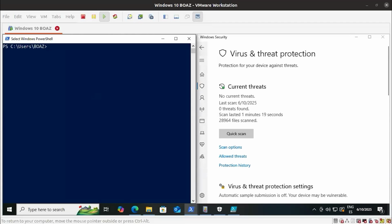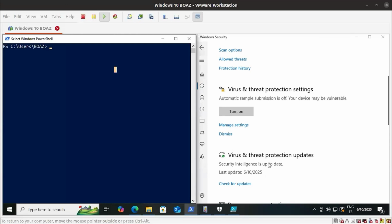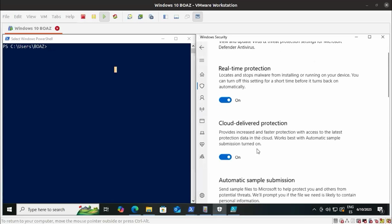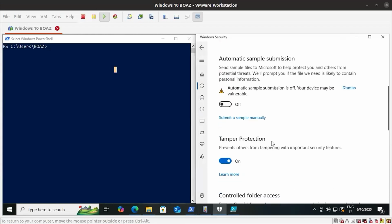And on the right side, we have the entire Windows security settings where we can see that all the options are enabled. For example, here we have the current threats, and the virus and threat protection updates are from today. So here in Manage Settings, we can see how the real-time protection is enabled. The cloud protection is also enabled, and tamper protection is enabled.